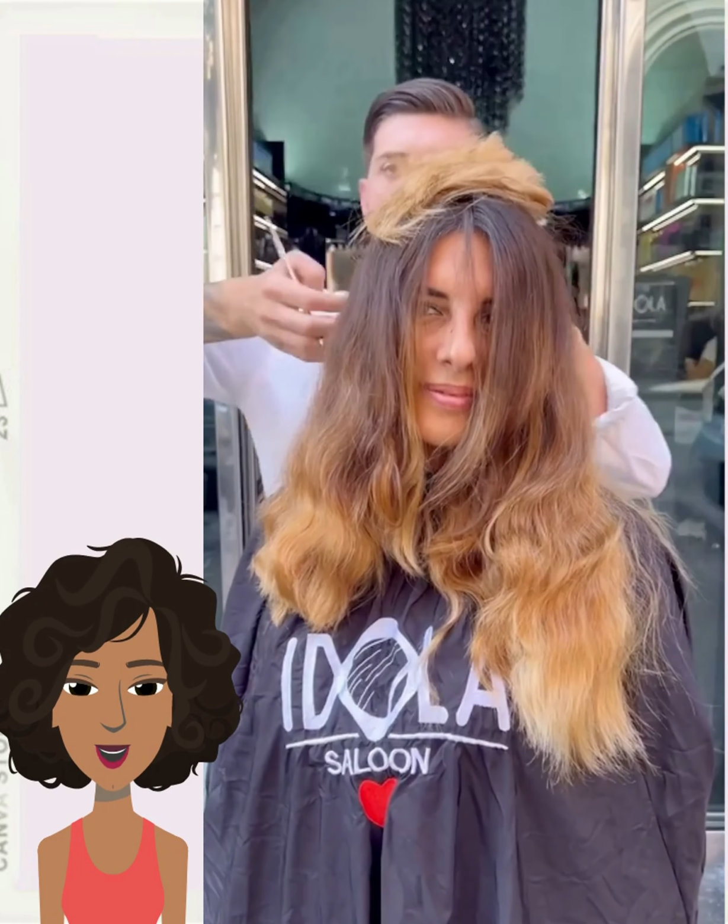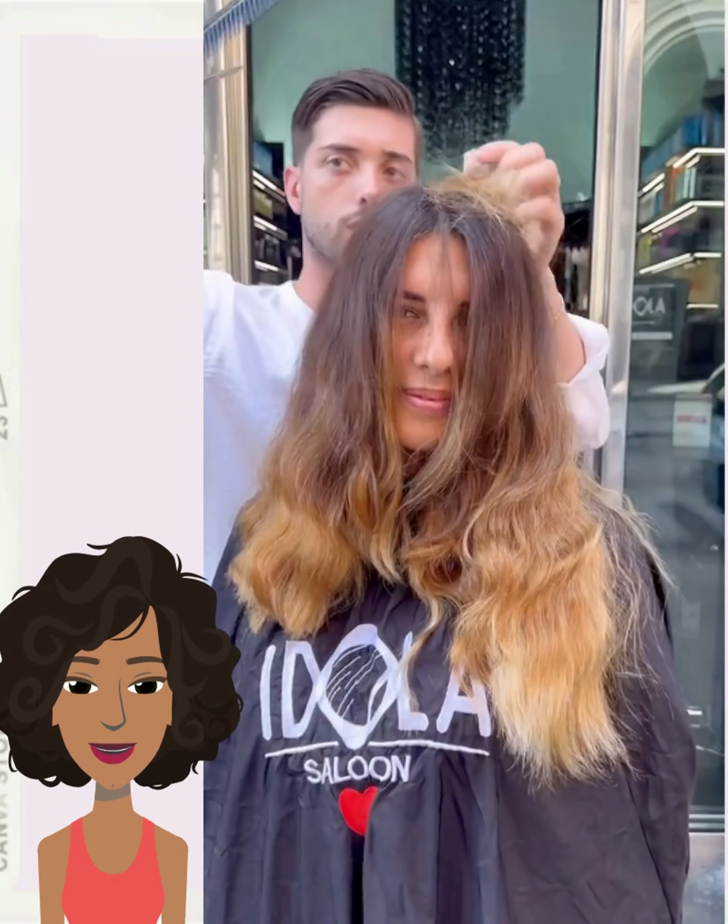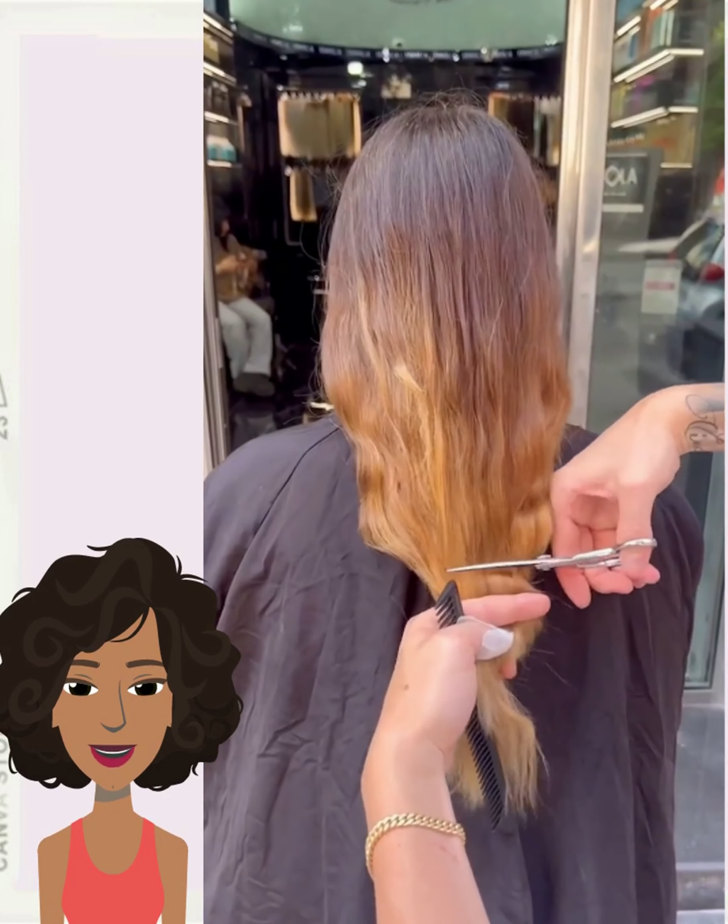Now without further ado, let's check out some more inspiring hairstyle ideas.